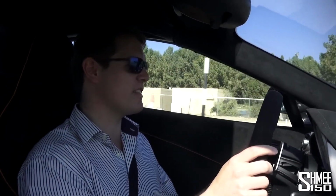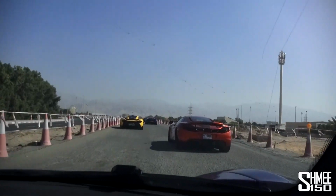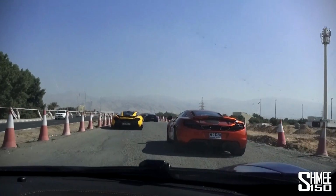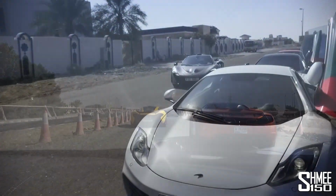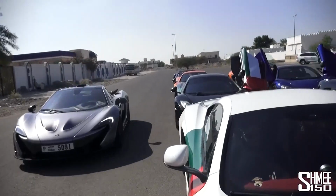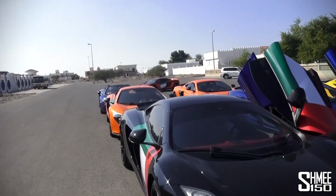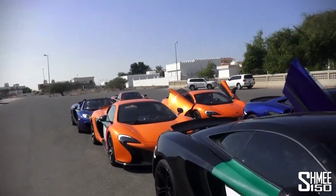And we'll get towards the mountains. I think we might have another group stop before we hit the road. This is quite a spectacular view in front and behind. Just look at this. Look at this. Hilarious. Play it safe. We've reached a stop point. All the cars just pulling in now.